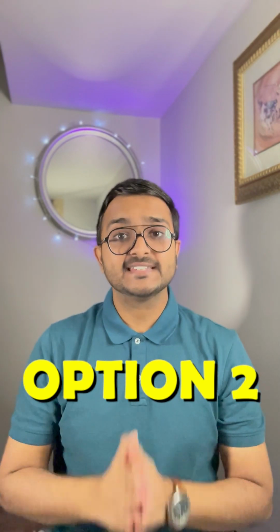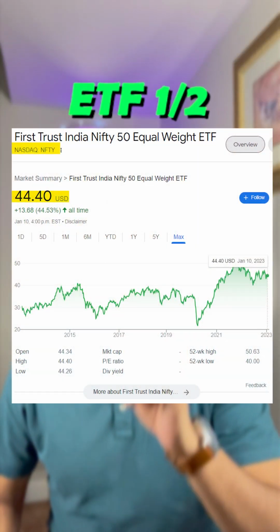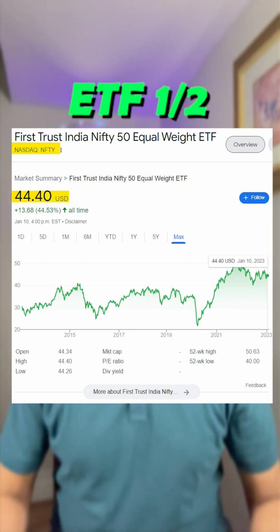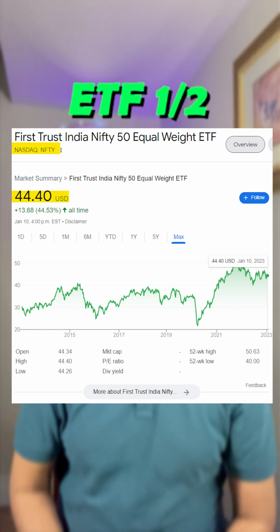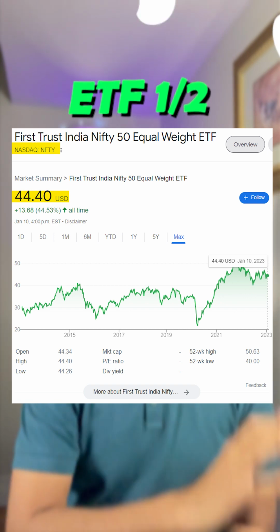So now let's talk about option number 2, which is investing in the ETFs which are tracking the Indian indexes. So the first ETF you can invest in is the First Trust India Nifty 50 Equal Weight ETF and the ticker symbol for that is NFTY. It is currently listed on Nasdaq and is trading at 44.26 USD.